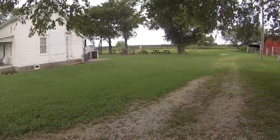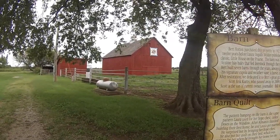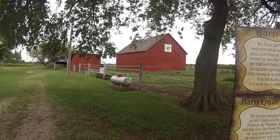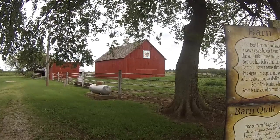Bert Horton purchased this property in 1923. Little did he know, 12 years later, Laura Ingalls Wilder would publish her classic Little House on the Prairie, which would drive people to want to know where it all took place. So this house is not original. He built this. He also built the barn, and that quilt pattern hanging up there was the one that Laura used for her hope chest. It's called Doves in the Window.